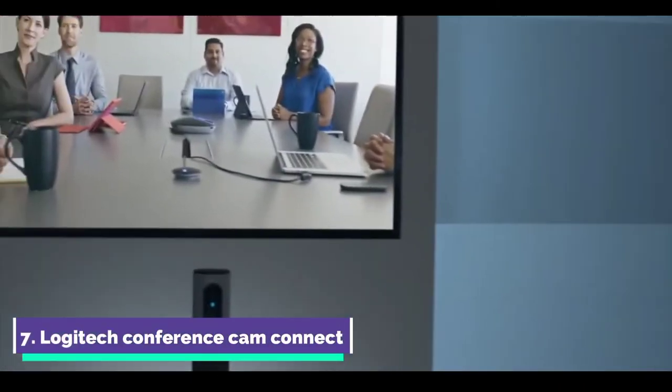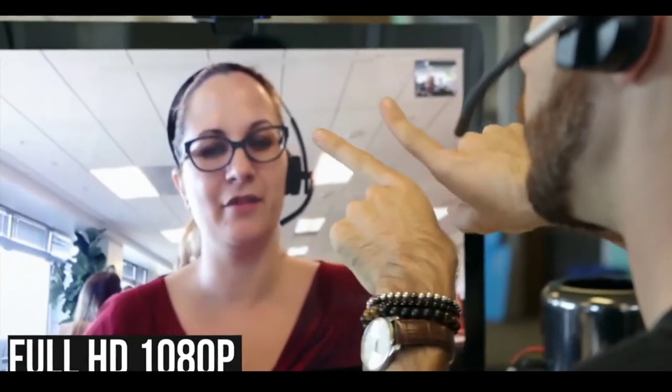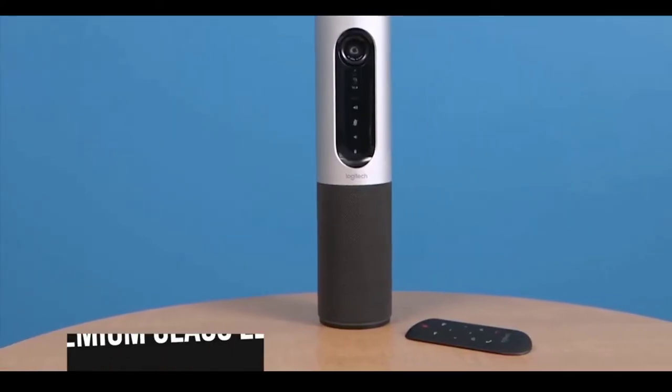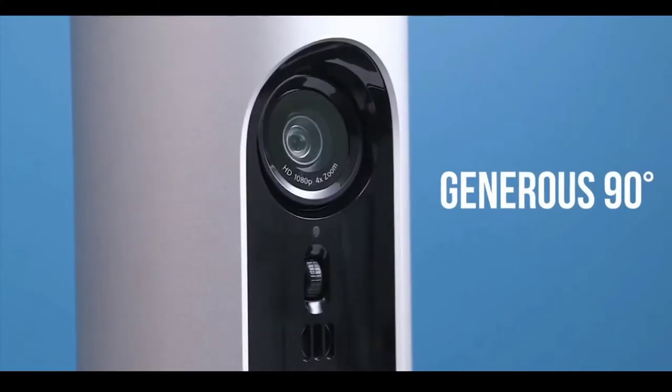7. Logitech Conference Cam Connect. Make video conference calls and collaboration anytime, anywhere with the Logitech Conference Cam Connect, a tabletop camera device that offers a wide field of view and razor-sharp optics to make your video conference calls a breeze, featuring full HD 1080p video calling resolution and RightLight technology. It comes with a premium glass lens for maximum clarity so that you can experience bright clear video with accurate color rendition and sharpness even when zoomed in.